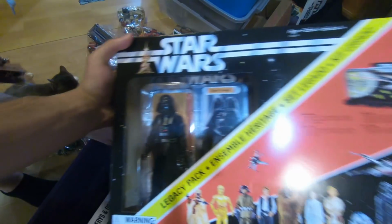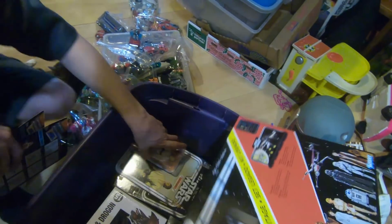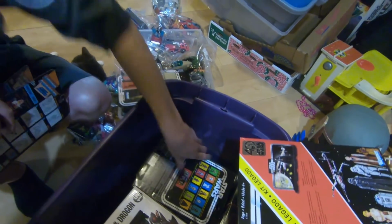Some Black Series. Yeah, some Black Series. Some of the vintage carded.